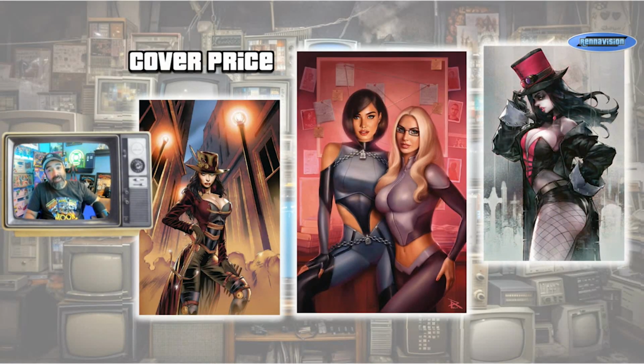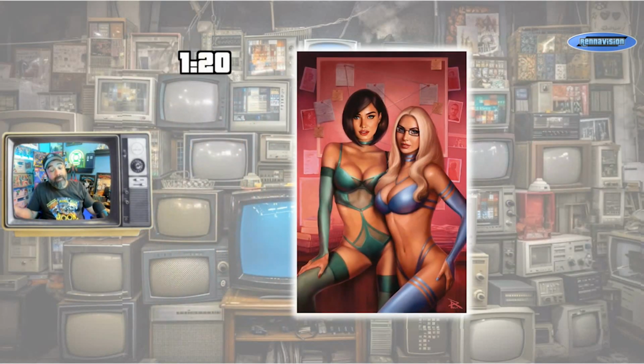And then there is an incentive, which we will note, the one in the middle, as a 1 in 20. Again, if you can find them and you like these, you pay the premium for it. There you go.